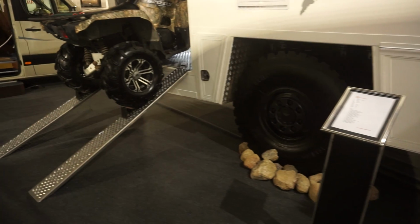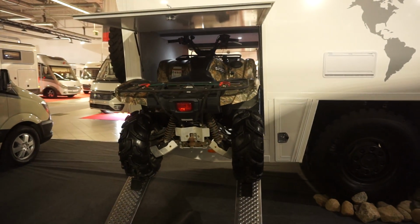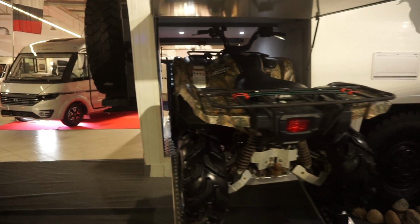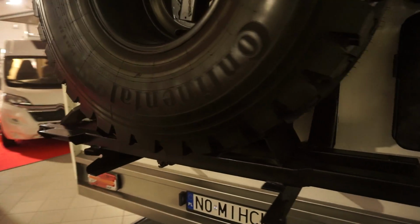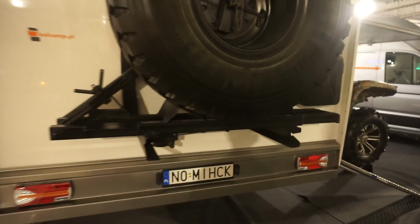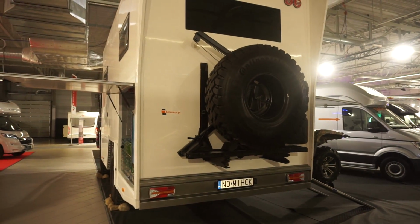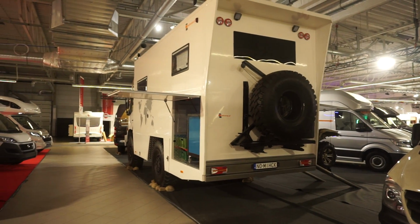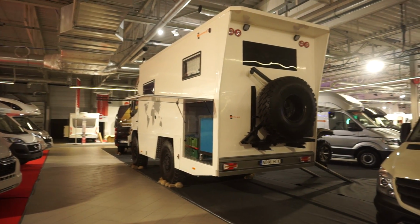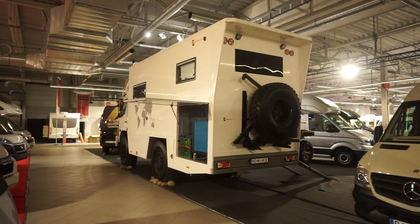Have a walk around now. These things though are quite thirsty on the fuel, so I think we're probably looking at something like 30 litres to 100 kilometres plus with something like this. Up here you get a really good idea of the height of it.